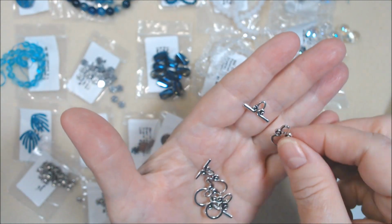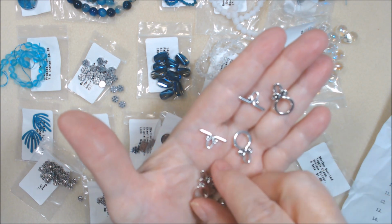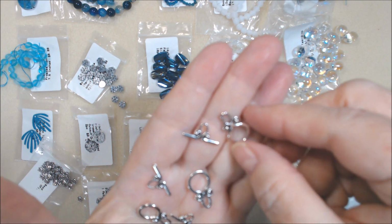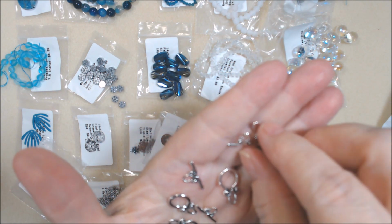Then we got 4 sets, 20 by 12 millimeter toggle clasp, swirled toggle clasps, lead-free, cadmium-free. It does not say nickel-free. And I think I've had these before. These are kind of lightweight and smaller toggle clasps. They have this swirl design. It is double-sided, so that's nice.